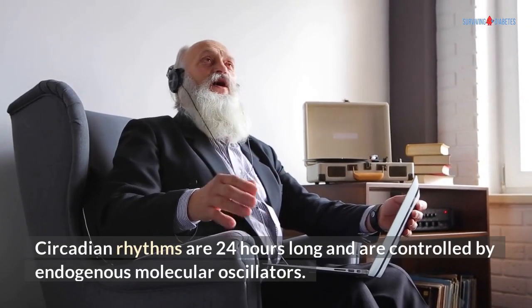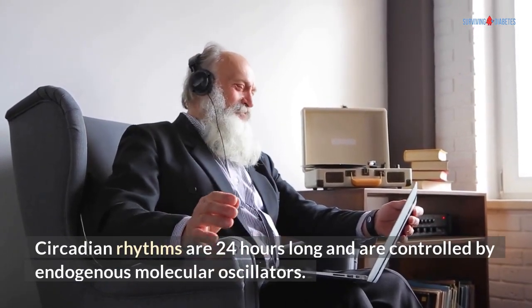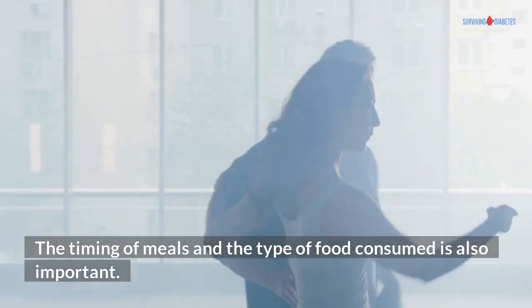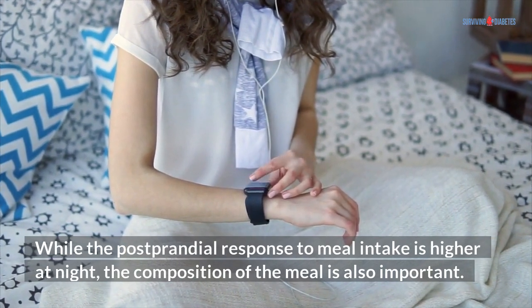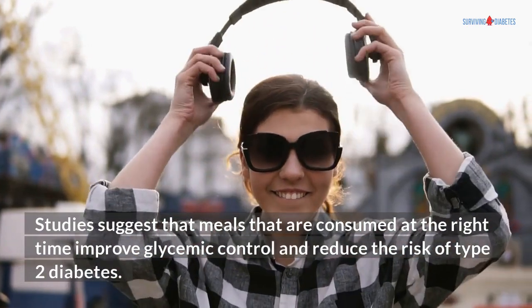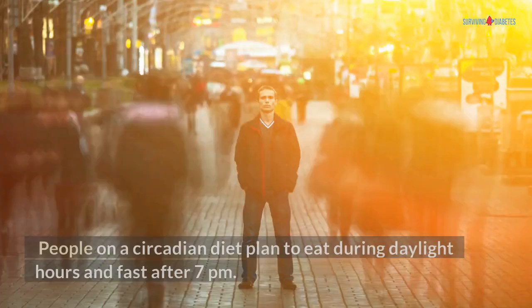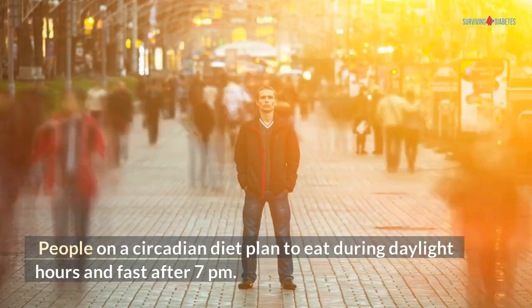Circadian rhythms are 24 hours long and are controlled by endogenous molecular oscillators. The timing of meals and the type of food consumed is also important. While the postprandial response to meal intake is higher at night, the composition of the meal is also important. Studies suggest that meals that are consumed at the right time improve glycemic control and reduce the risk of type 2 diabetes. People on a circadian diet plan to eat during daylight hours and fast after 7 p.m.